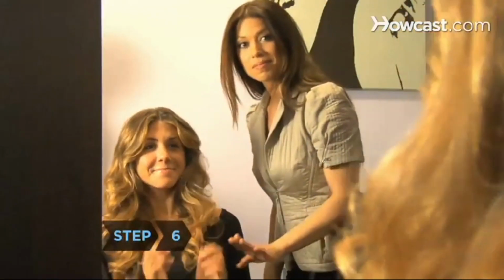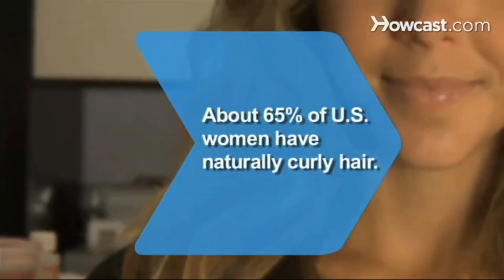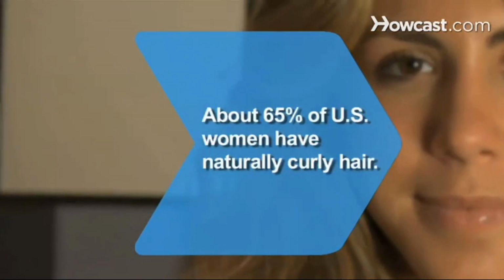Step 6. Keep your hands off your hair if you want your waves to last. Enjoy your good hair day! Did you know? About 65% of American women have naturally curly hair.